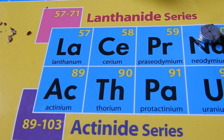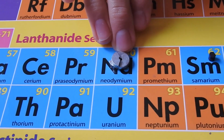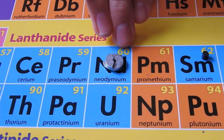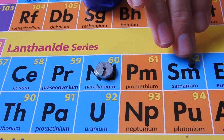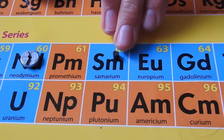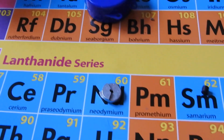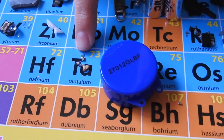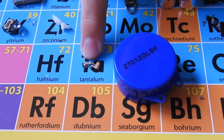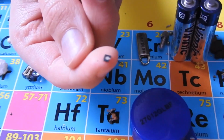We are at the lanthanide series, and first one up is neodymium. Neodymium is a neodymium magnet, which you can get from headphones and speakers. I got this one from a broken car. For samarium, it's a cobalt magnet, but they do use a little bit of samarium inside of it. And now we are going to the end of the lanthanides. First one up is tantalum, and tantalum can be found inside of electrical components. I'm going to pick a little piece up. This is tantalum.